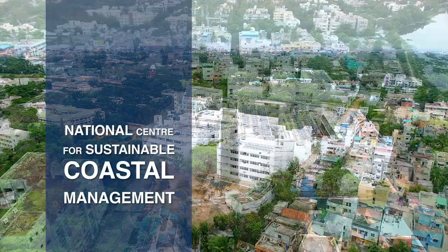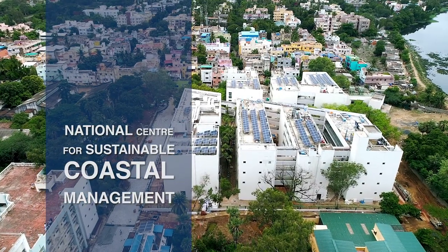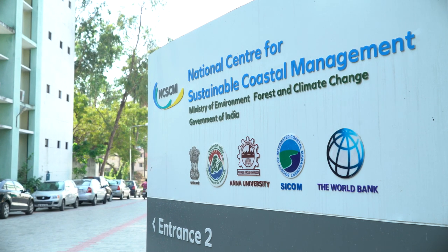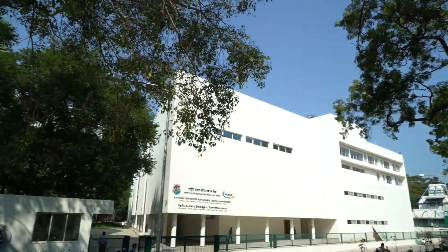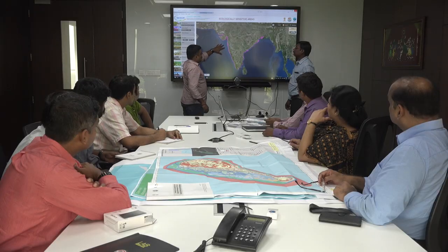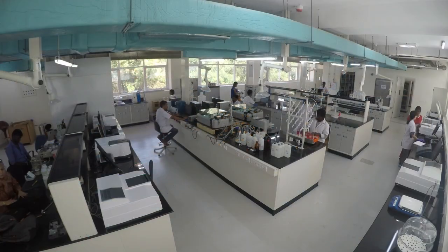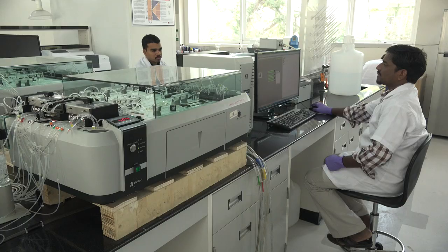The National Centre for Sustainable Coastal Management was established by the Ministry of Environment, Forest and Climate Change in 2011 to promote sustainable coasts through scientific research and integrated management. It is today emerging as a world-class institution in coastal management.